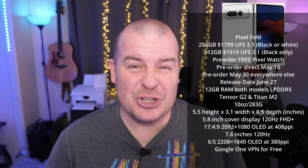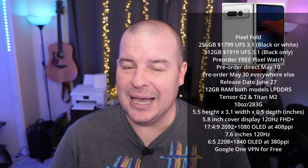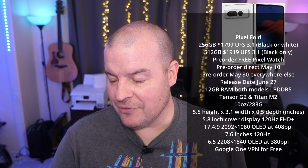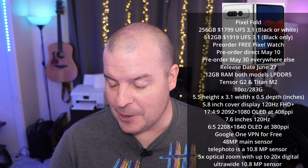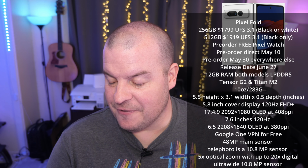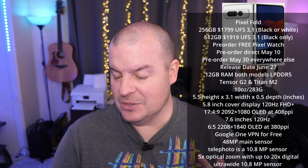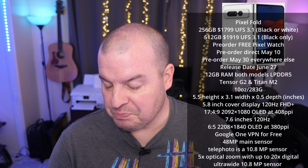Camera sensors are actually different. I don't think these cameras are on any other Pixel, and I could be wrong, they seem like a little bit of a downgrade versus the Pixel 7 Pro. It's going to have a 48 megapixel main sensor. The telephoto is 10.8 megapixels with 5 times optical zoom and up to 20x digital. So Pixel 7 Pro has a 30x digital zoom. Ultra wide is a 10.8 megapixel sensor.